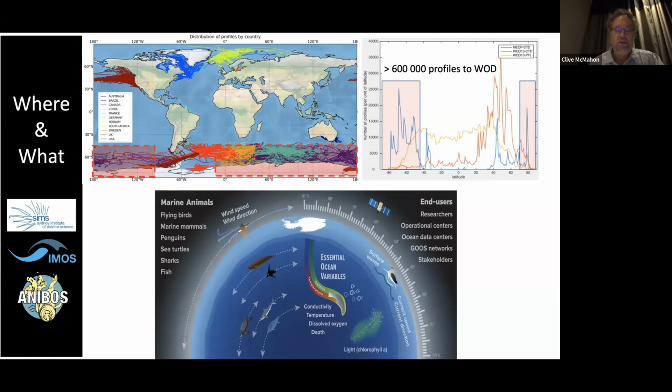Those red boxes in the top left-hand figure really just show Australia's contribution, but you can see that we're getting circumpolar coverage in the Antarctic, or the Southern Ocean, and we're getting some really nice coverage in the Northern Hemisphere too, with little bits and pieces now starting to dribble in from the tropics. But I'm not going to go into that too much here.